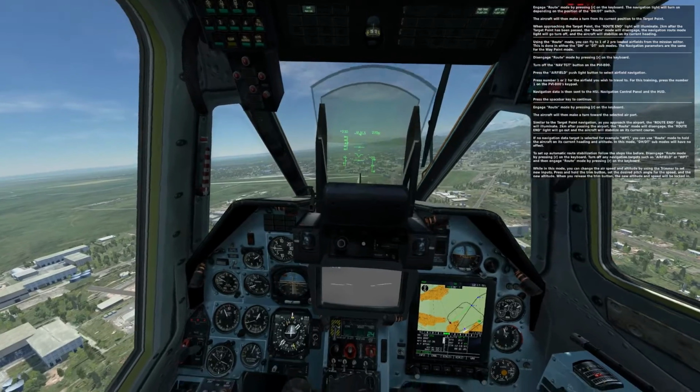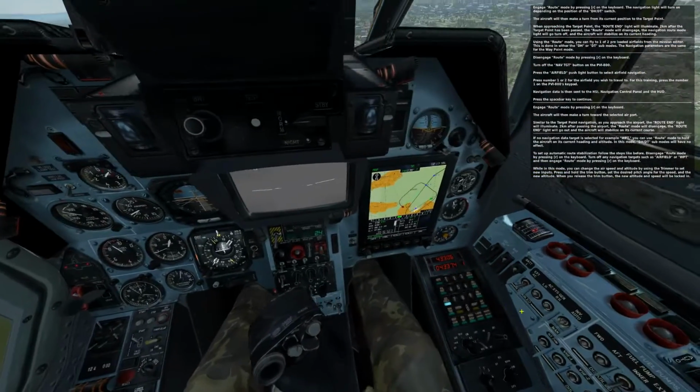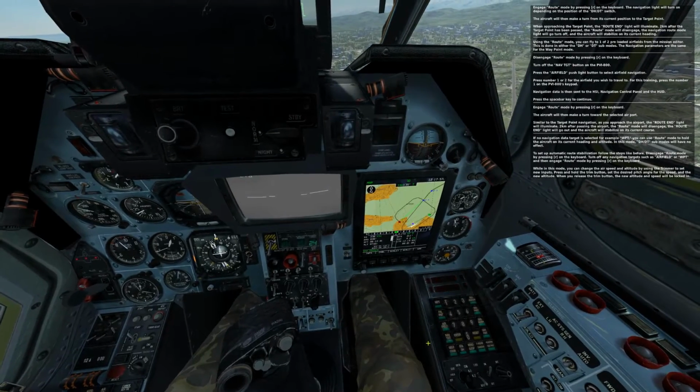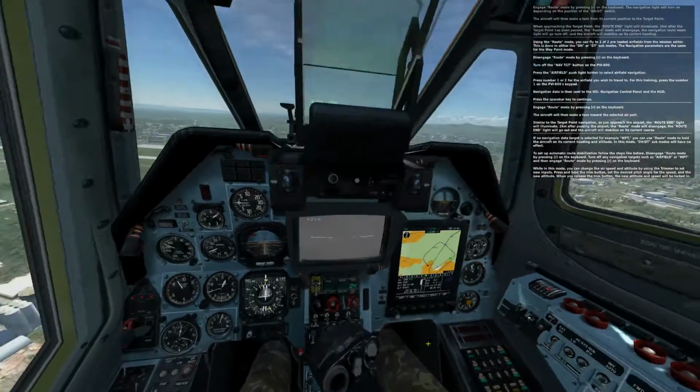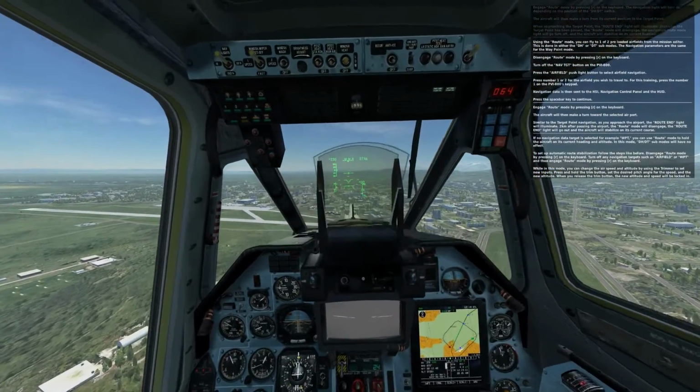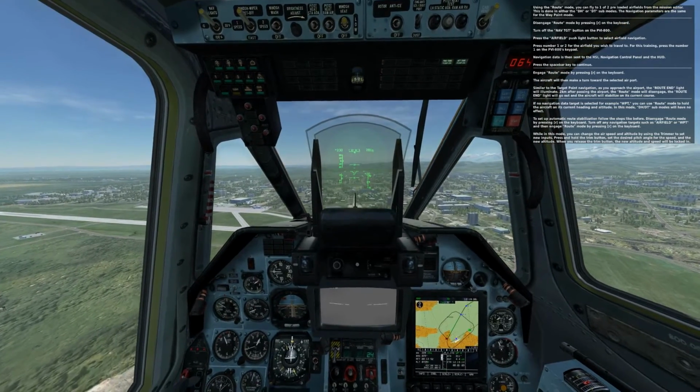Disengage route mode by pressing R on the keyboard. Turn off any navigation target such as airfield or waypoint, and then engage route mode by pressing R on the keyboard. While in this mode, you can change the airspeed and altitude by using the trimmer to set new inputs. Press and hold the trim button, set the desired pitch angle for the speed and the new altitude. When you release the trim button, the new altitude and speed will be locked in.